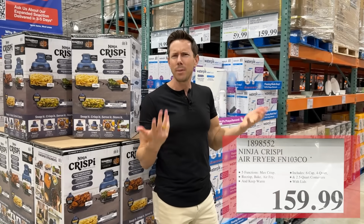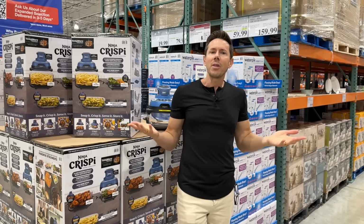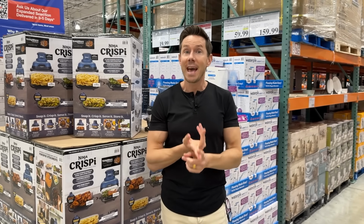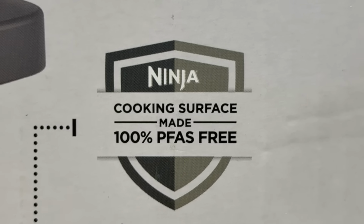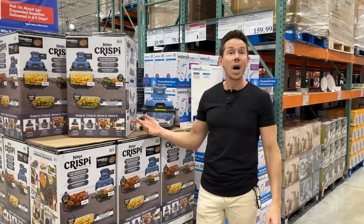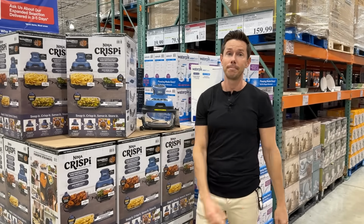$160 might be a little more expensive than the traditional bucket ones they have down the aisle. But what's the problem with most air fryers in general that we talk about? They're going to be coated in Teflon and forever chemicals, which, as we know, are toxic. This doesn't have any of that. It works very well, and you get a ton of stuff in here. If you're in the market for an air fryer, I would give it a try.